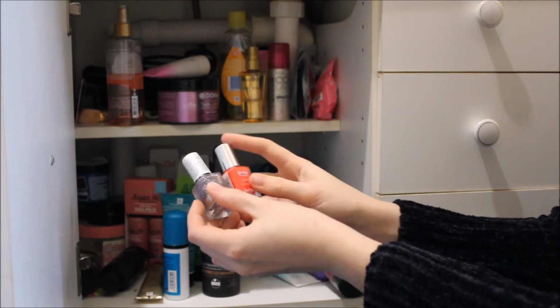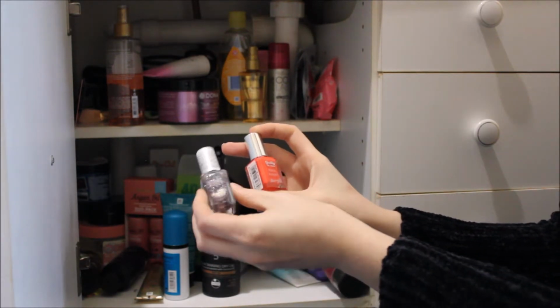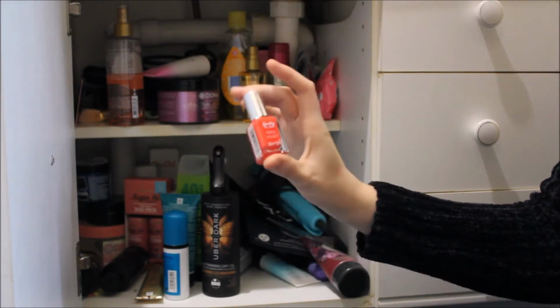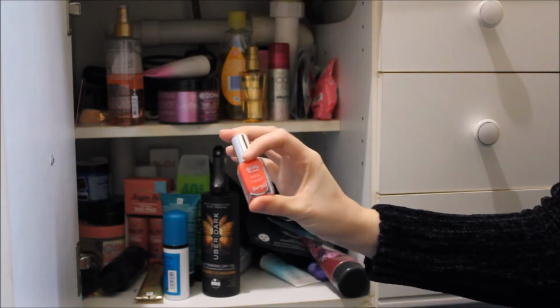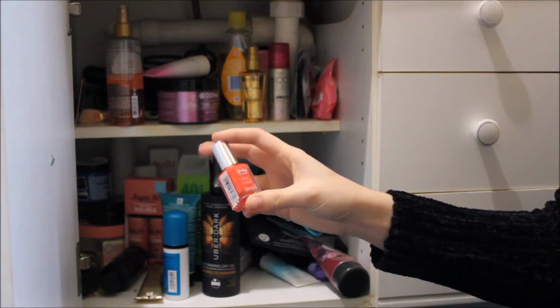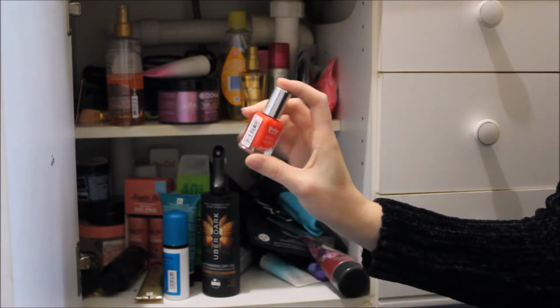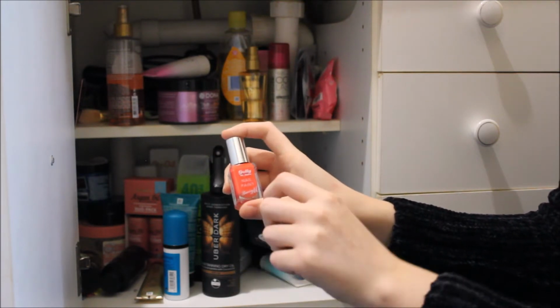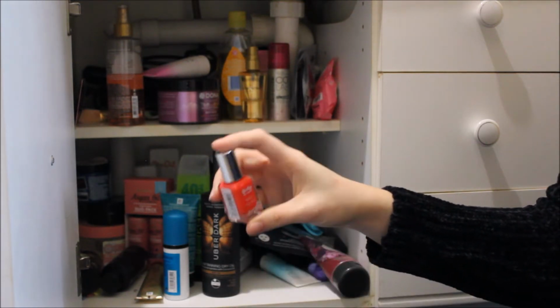But also a weird thing about these, I'm not sure if so much the glitter, but these Barry M nail polishes, they just peel off my nails in one go. So I don't know if that happens for anyone else, but it's kind of strange and good because my nail polish doesn't chip off, but it's annoying because once a little bit peels up, I end up just peeling the whole thing off and it's gone.